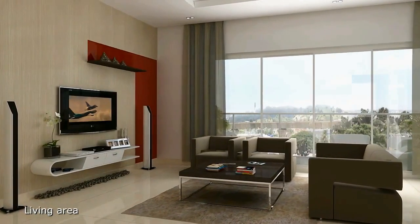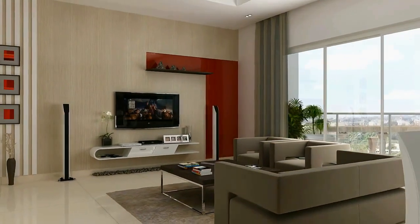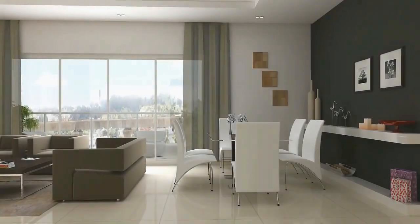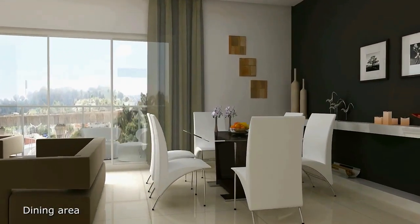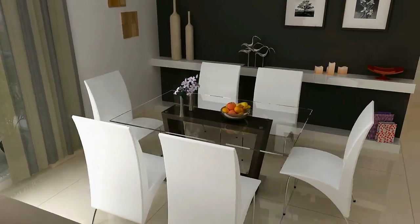Every apartment at Aparna Elina is designed to create a vibrant flow of energy. Tastefully done up living and dining rooms are designed for those who never settle for anything else, either with ambience, amenities or quality of life.